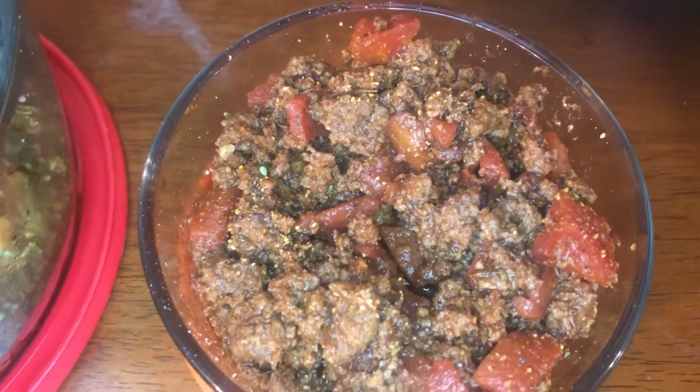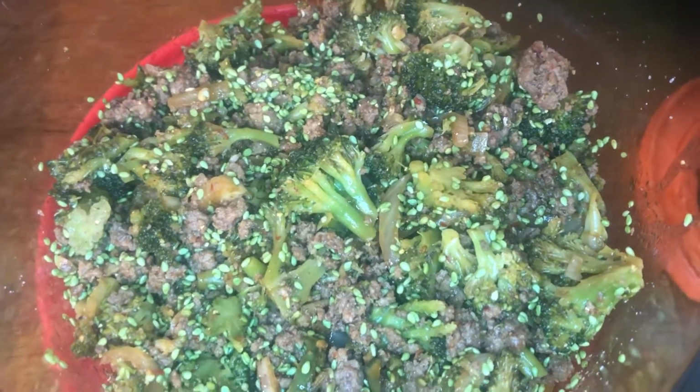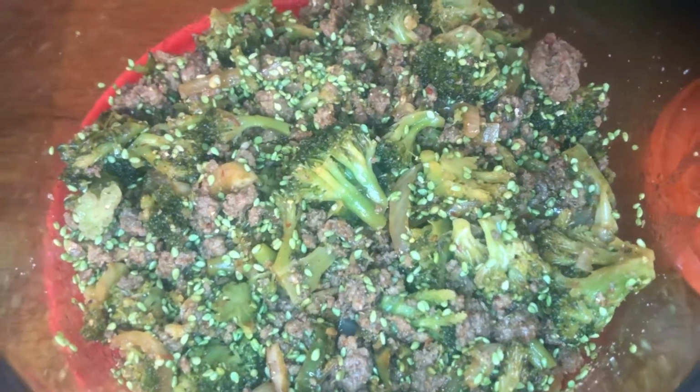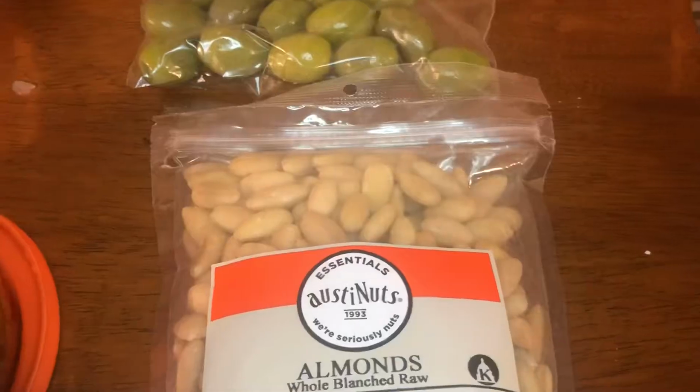Let me know if you want these recipes, either one of them, the beef broccoli or the taco recipe. Back to the beef broccoli here. This one's going to be really good, and I have wasabi sesame seeds on top, and I bought those at Central Market. So if you're not in Texas, you may be able to get those online. I'll check and get those posted down below for you as well.